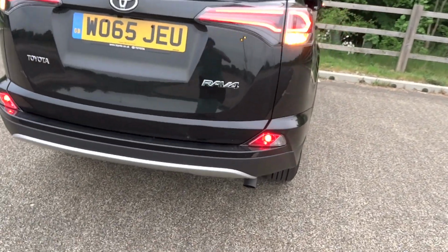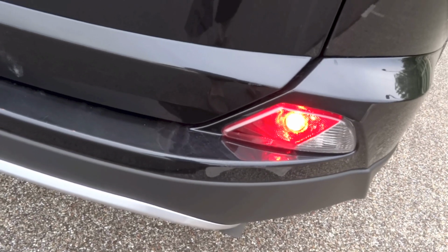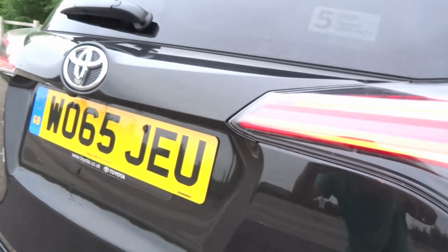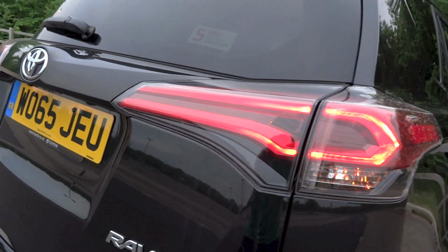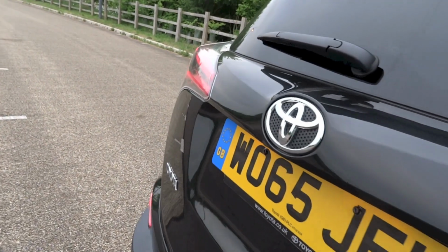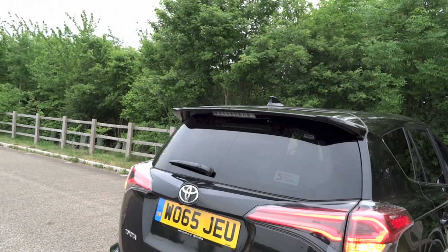The 2016 RAV4 in the UK is available with 3 engines: the front-wheel drive only 2-litre D-4D turbodiesel, the all-wheel drive only 2-litre Valvematic petrol, and the 2.5 hybrid, which is available in both front-wheel drive and all-wheel drive. Trim levels are Active, Business Edition Plus, Icon and Excel.